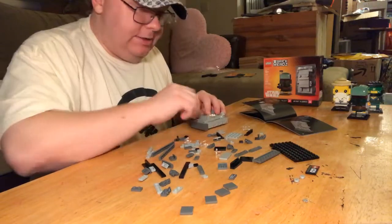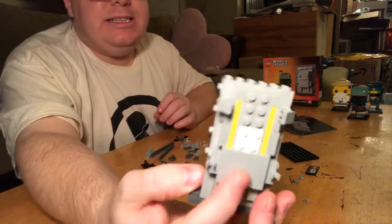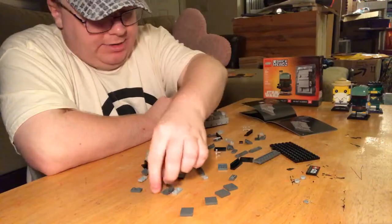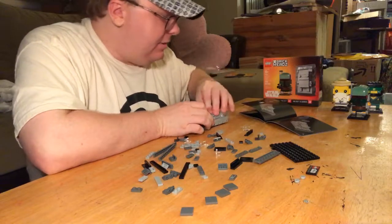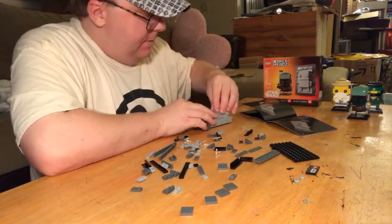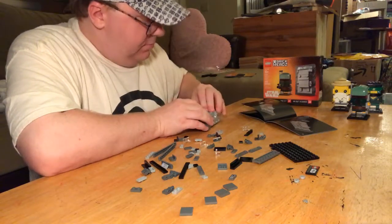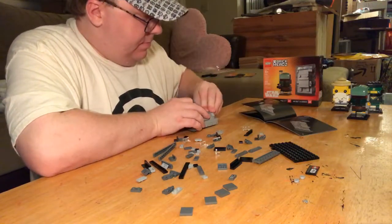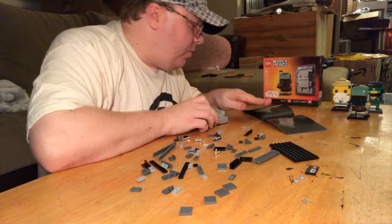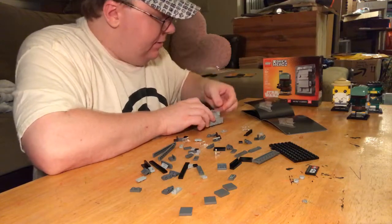Now we're just sort of sealing him up, getting the tile plates in place for his body. An extra layer that will be his head sticking out. There's where his eyes will plug in. Okay, and more hair detail.